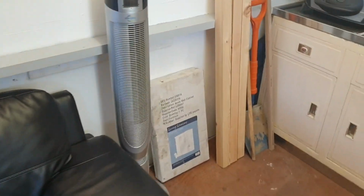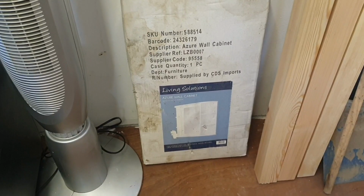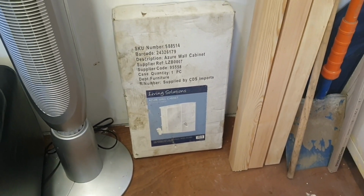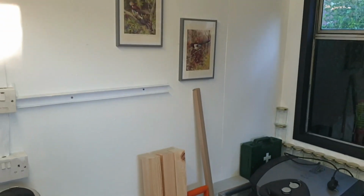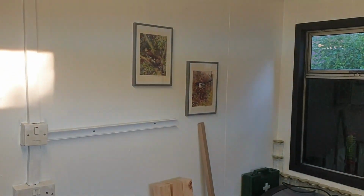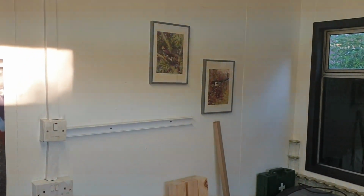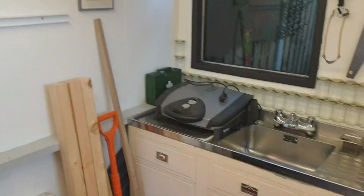One little job I might crack on with. Got this wall cabinet there, quite a bit of putting together, then mounting somewhere. I'm tempted to just put it in that corner there, to right at photographs. I'll be able to keep all my stuff at the sink unit and stuff in there.